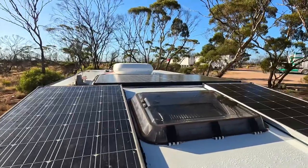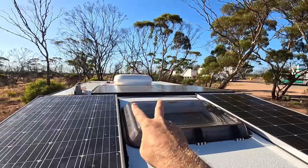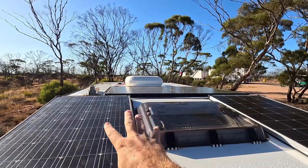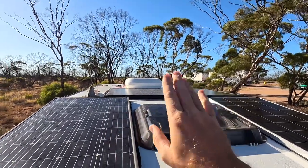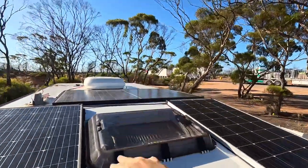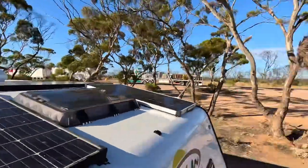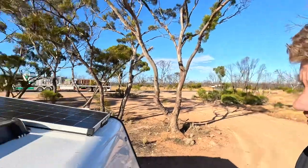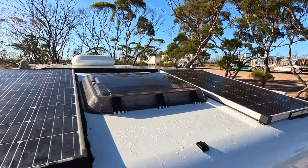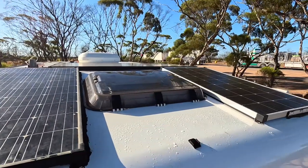So as for our solar setup, this isn't a finished product. We still do need to put another 2 panels down there, hence the wiring sort of sitting out there. We are running a 130 watt panel here, 130 watt panel there, and also the big one there being a 430 watt panel, giving us roughly 600 and something, almost 700 watts of solar for now, but we do want to add another 400 down the back there, just to try and get us even further off grid.